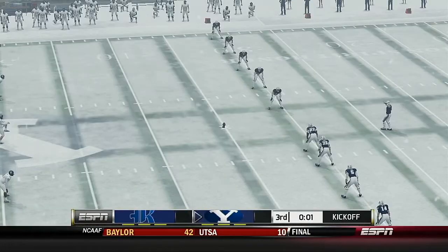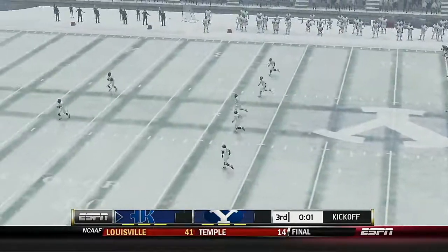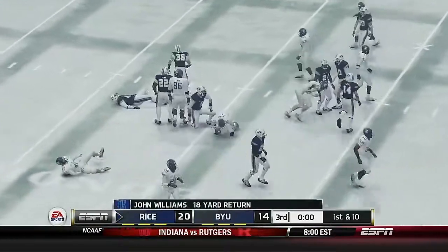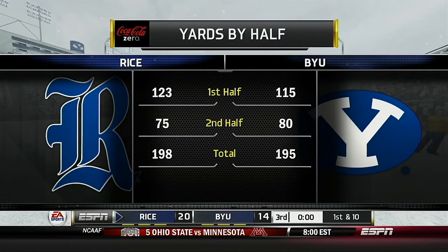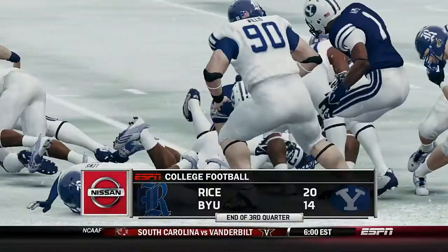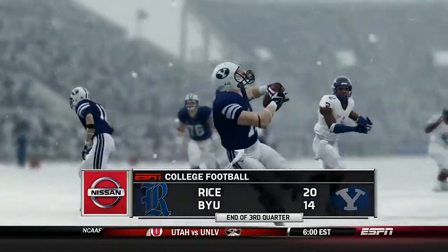20-14, our score here. They line up to kick this one away. Nice tackle at the 30. The Cougars have really surprised everybody in this football game. They have not been intimidated at all, which is great to see. The attitude and effort of this team has put them in a position where they got a shot to win this game here in the second half. And folks, it's neck and neck as we head to the final quarter of play. Rice's lead is 6.